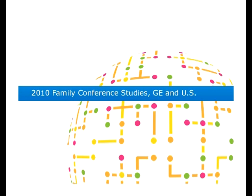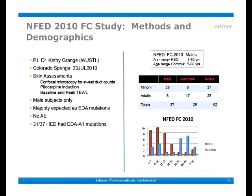So in 2010 in Colorado Springs for the NFED Family Conference, we started with our first study, and we were very fortunate to have Dr. Kathy Grange as our PI, and this was our chance to interact with the XLHED community and to get a chance to use non-invasive technologies to start to assess the very basic features of XLHED.